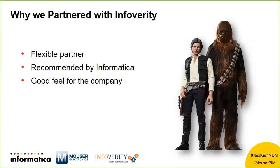And Infoverity was willing to do that with us. They were also, of course, highly recommended by Informatica. They were local at the time. There was a project in our town, so we got to spend a lot of time with Infoverity also, and all of that really helped cement that relationship.